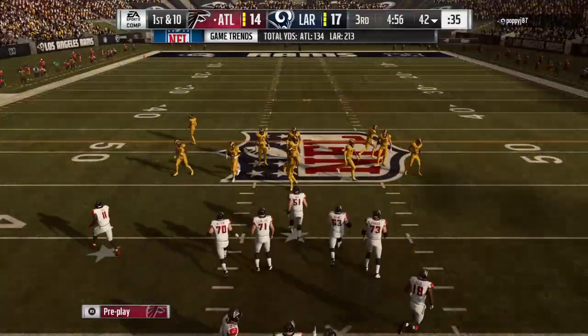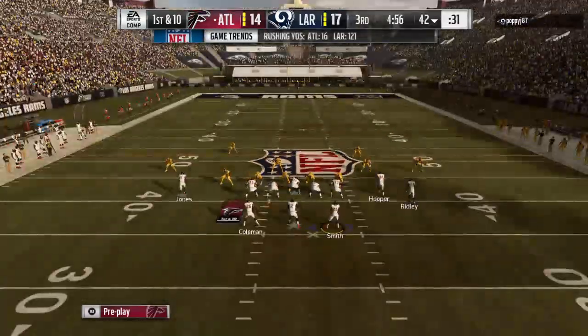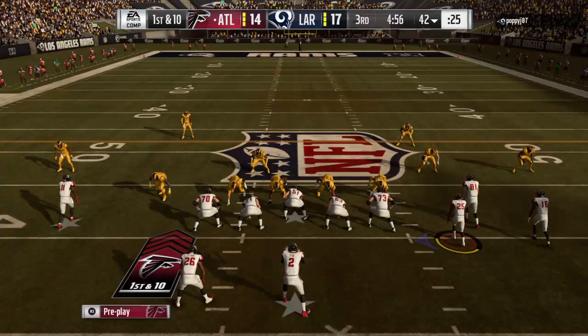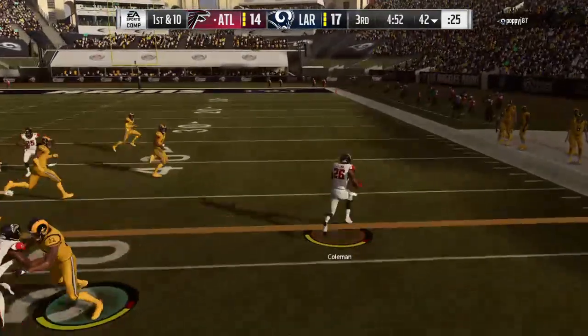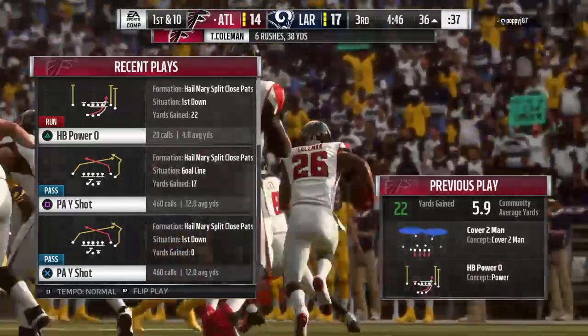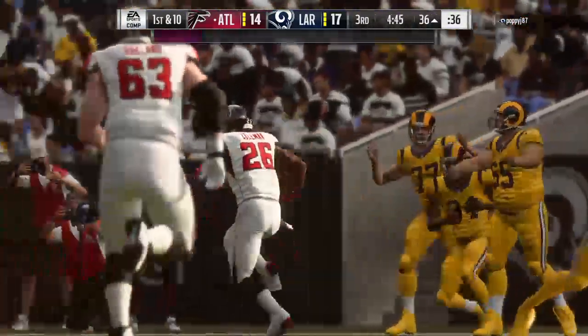Good field position to start the drive after the missed field goal. Here's 1st down from the 42. They begin the drive with Coleman. Oh, he's got a little daylight. And they'll get this well past midfield before being stopped just before the 35. That good for 22 and a 1st down.